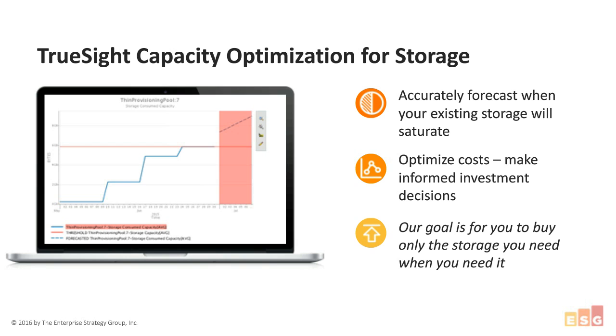So we provide a number of different algorithms. I think there are somewhere around 15 different out-of-the-box forecasting algorithms that allow you to predict how your storage is going to perform in the future and when you are going to hit that wall that's going to force you to purchase additional storage. The whole point is to optimize costs so that you're not buying storage until you absolutely have to.